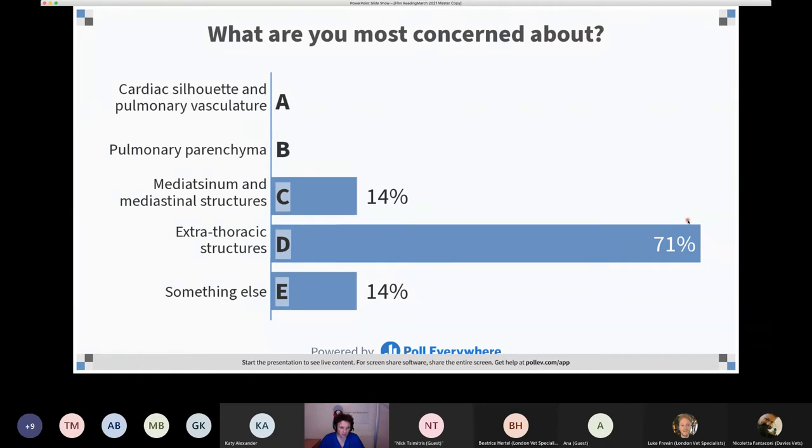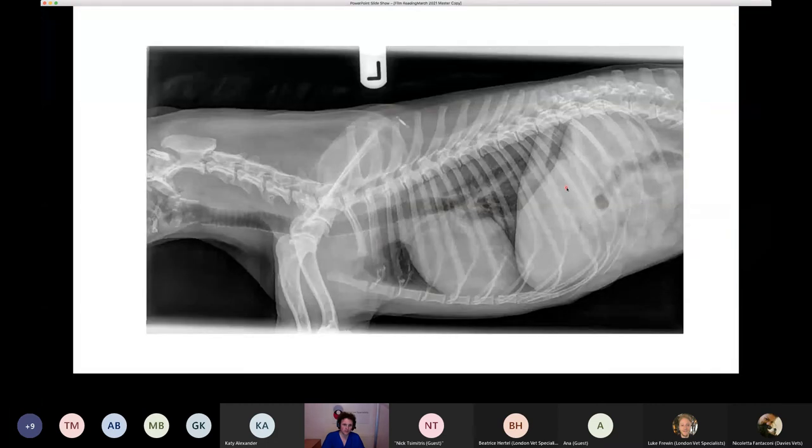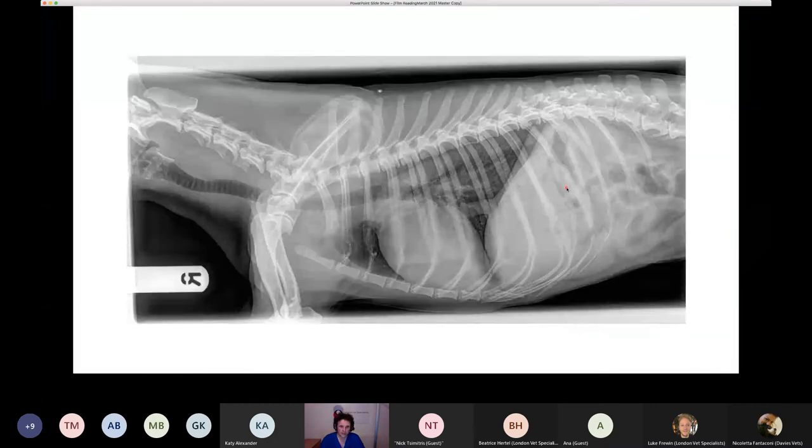I mean, this structure, I suppose, could be in the mediastinum. I was going to say if it was an esophageal lesion, but it would have to be the cervical esophagus, which is not in the mediastinum. So maybe somebody has seen something in the mediastinum that they're a little bit concerned about. So let's just go back to these radiographs and summarize the changes very quickly before we take a look at what we did next.